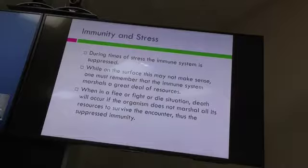During times of stress, the immune system is normally suppressed. While on the surface this may not make sense, one has to remember that the immune system requires a great deal of resources from the human body just to maintain your immune system. So if you're in a really serious situation where it's either a fight or flee or die situation, the immune system will be suppressed.